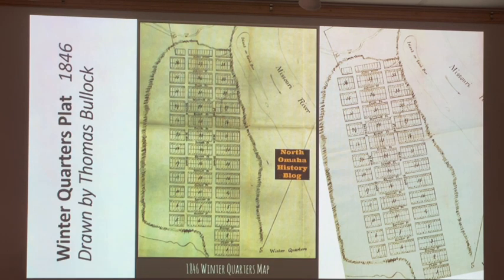This is the original layout, done by Thomas Bullock in 1846. It shows the blocks, the streets, and also the names of the streets. To the right is the declination. When you see these maps, you kind of just pretend it's one direction or the other, but the one on the right would be more attuned to north, south, east, west. The actual plat itself was drawn as if it was due north.